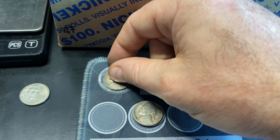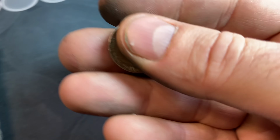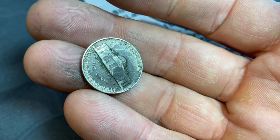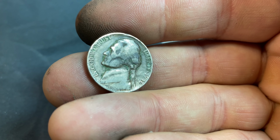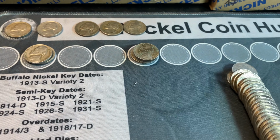2 older Jefferson nickels, 3 silver. Is there more? Roll 46 had that 1946 ender. We've already got the roll open, and it is the 46. And I think there's no mint mark, but let's just double check. Yeah, just some damage over there. Looks like the coin's been caught in a fire or something. But either way, another 1946 in the box.